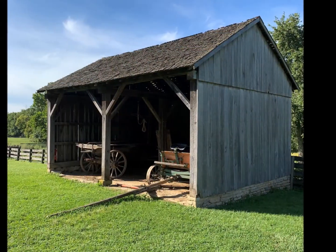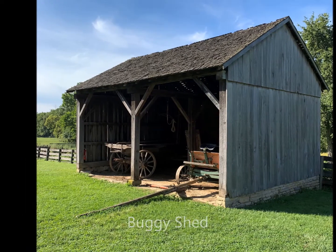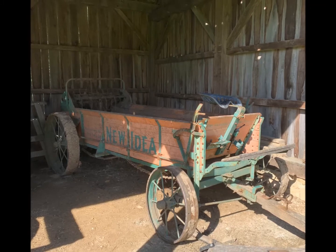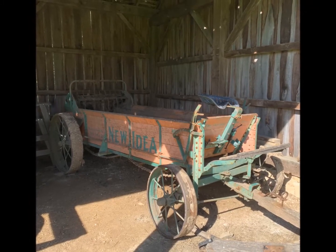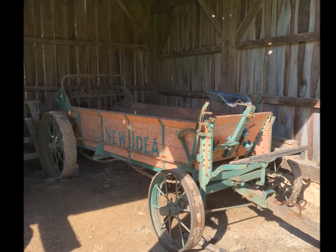This small building, called a buggy shed, was used to house a buggy or spring wagon. The farm family used a variety of wagons to travel in and haul produce to sell at markets in Dayton.